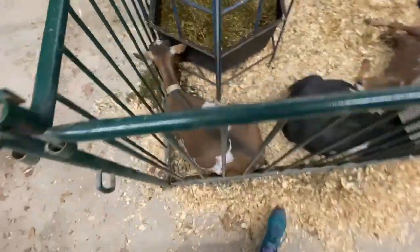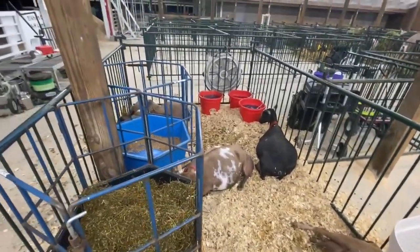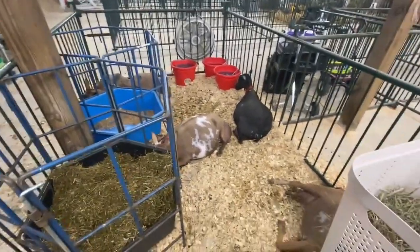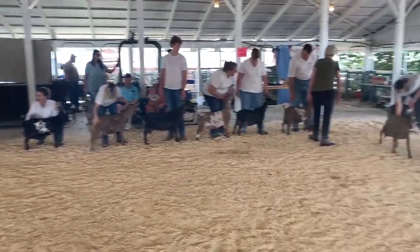Sweet girl. So Margot has a lovely, lovely herd that she has really built and worked long and hard for, and I'm sure she's going to do well tomorrow.